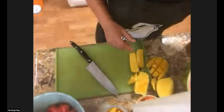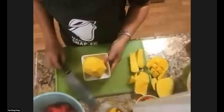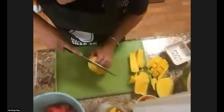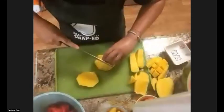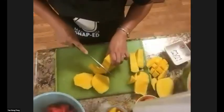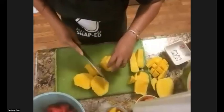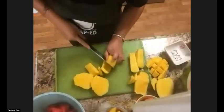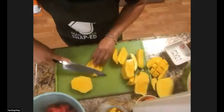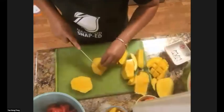So here I have a pre-peeled mango. And I will just do the same thing, is just to cut the cheeks off, go around the pit. This one seems to have a little bit of a larger pit. And then I will go ahead and cut these in small chunks.